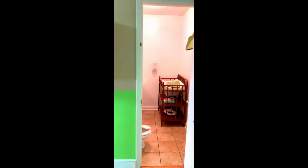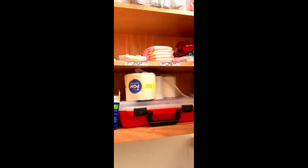We have a tiny potty here. Tiny potty, changing table, any extra clothes, any diapers. We have the emergency, in case of emergency station.